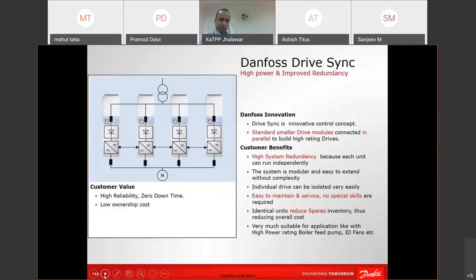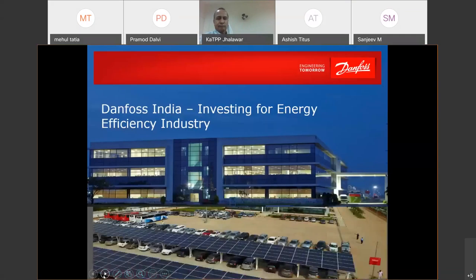This is very popular on high power drives in cement and metal industries. We are seeing this kind of requirement coming in power plants, where the applications are very critical, like boiler feed pump and ID fan. Many consultants have started looking at this as one of the features.